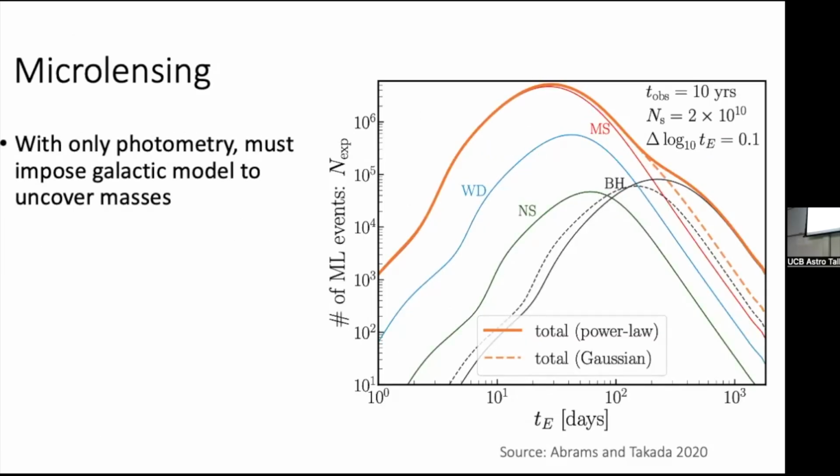However, with the photometry alone, we can't actually just say this event was caused by a black hole. That's because there are other effects that are degenerate with the massive nature of the black hole. So for example, you could have a star that's moving really slowly, and that could lead to a microlensing event that lasts as long as a relatively fast-moving black hole. And so we need to be able to model these objects and these systems to understand what sort of distributions of the durations of the events we get.